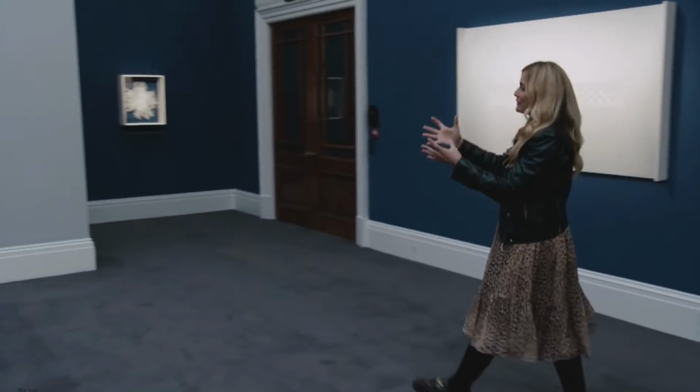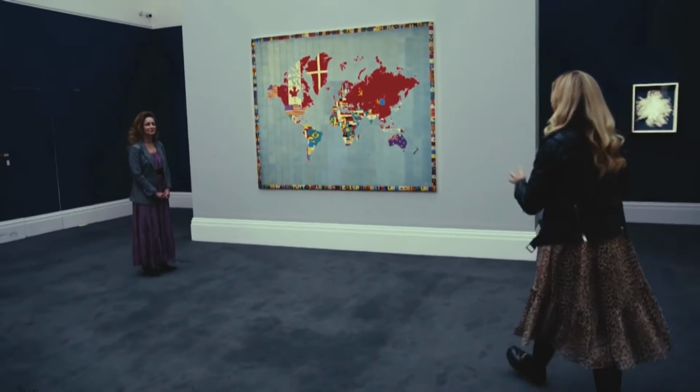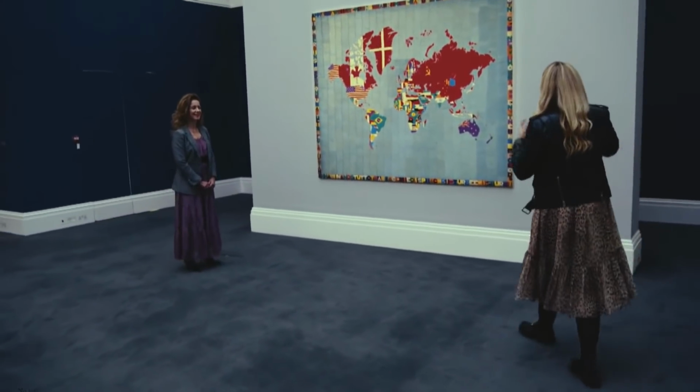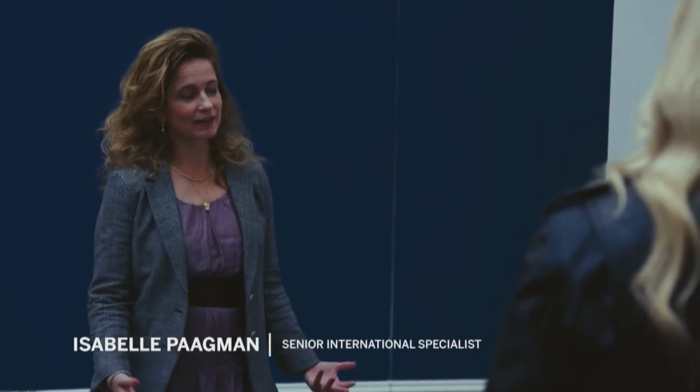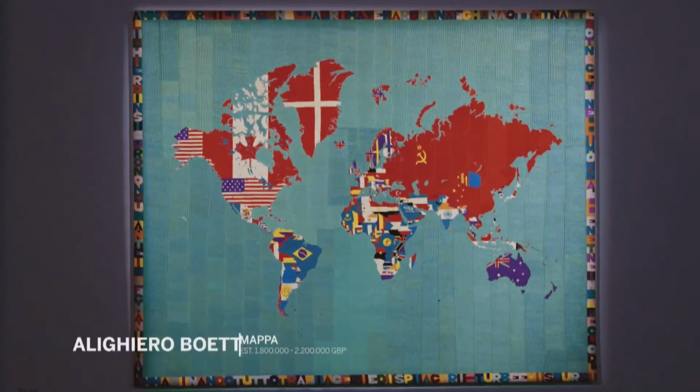And what I really want to look at is this Boetti, and I'm joined by Isabel Pagman. Hello, Isabel. I mean, it feels so painterly, but it's not a painting. Tell us what it is. It's a tapestry. Essentially it was handmade, and the idea came from Boetti, but he didn't actually execute it.